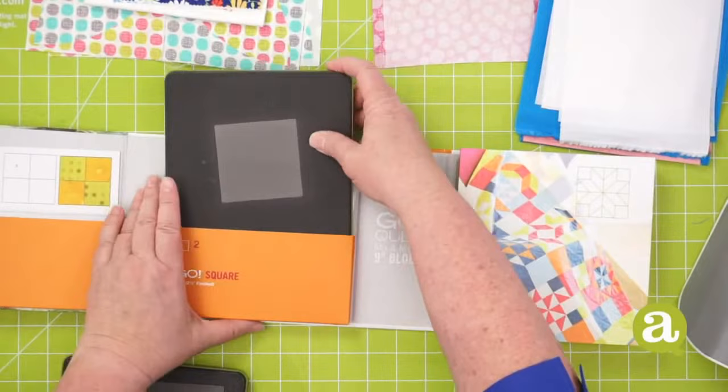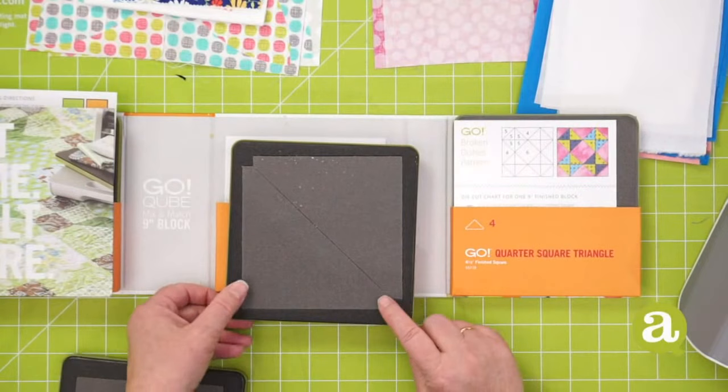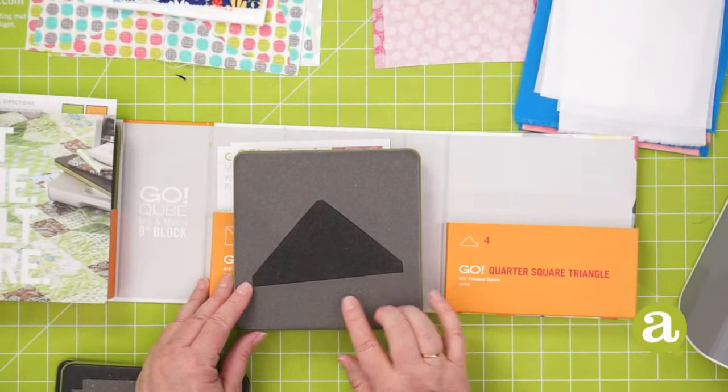Shape number 3 in every single cube, my all-time favorite shape, Christina, what is it? Half-square triangles. We need this die today. The thing about half-square triangles is we've cut off the dog ears, so from this point to this point is a perfect quarter-inch seam. And shape number 4 in every cube is quarter square triangles. Again, we've cut off the dog ears. From here to here is a quarter inch seam.